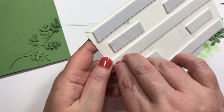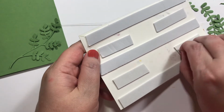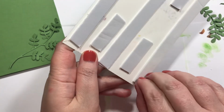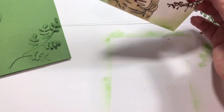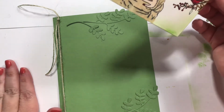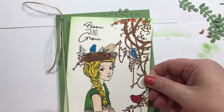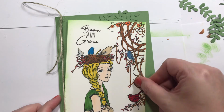Maybe she's sad at the state of the world. My goodness, are we going through some crazy times, I'm telling you. Would not have believed this, and I don't necessarily see it getting too much better right now either, so I think it's going to get worse before it gets better, but maybe with a little help from Mother Nature we can make it through.